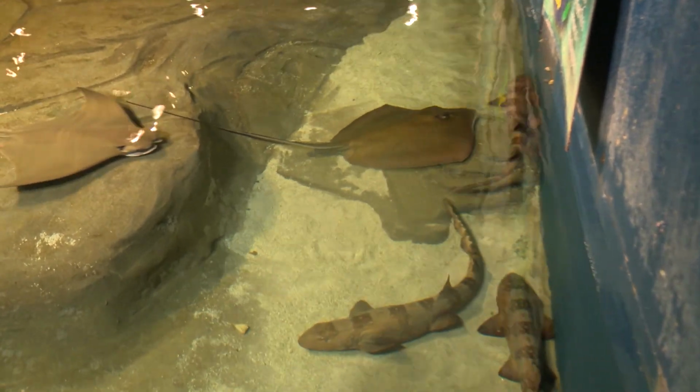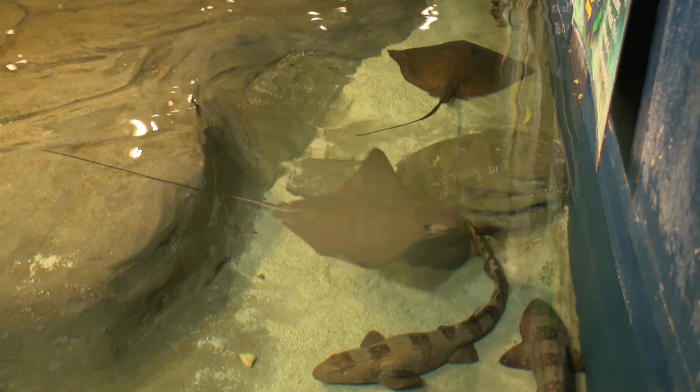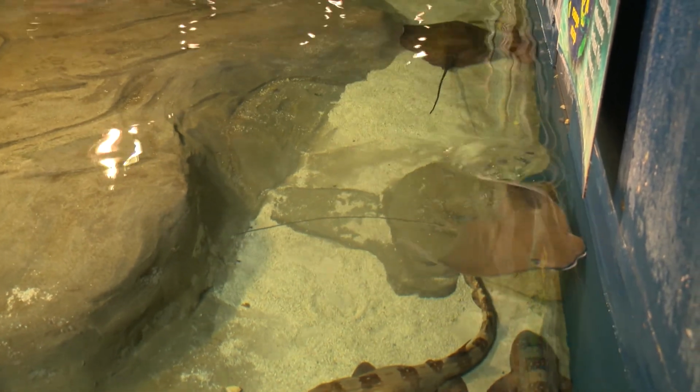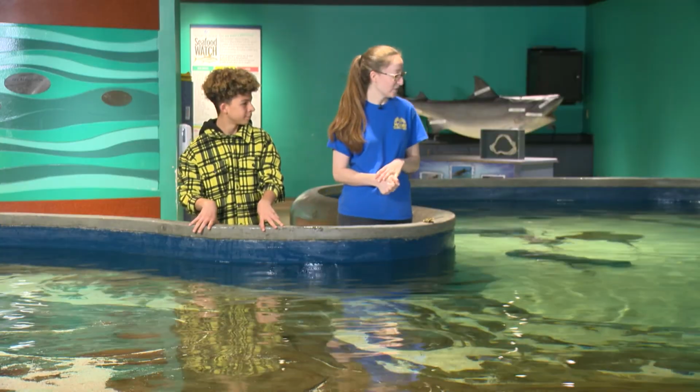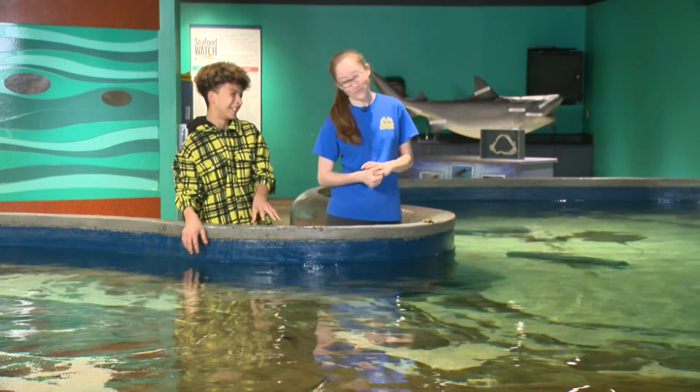Now, if we do get to touch a shark or stingray today, our sharks feel a little like sandpaper, and our stingrays are a little bit more slimy. So we'll watch for that. They're not being very cooperative.